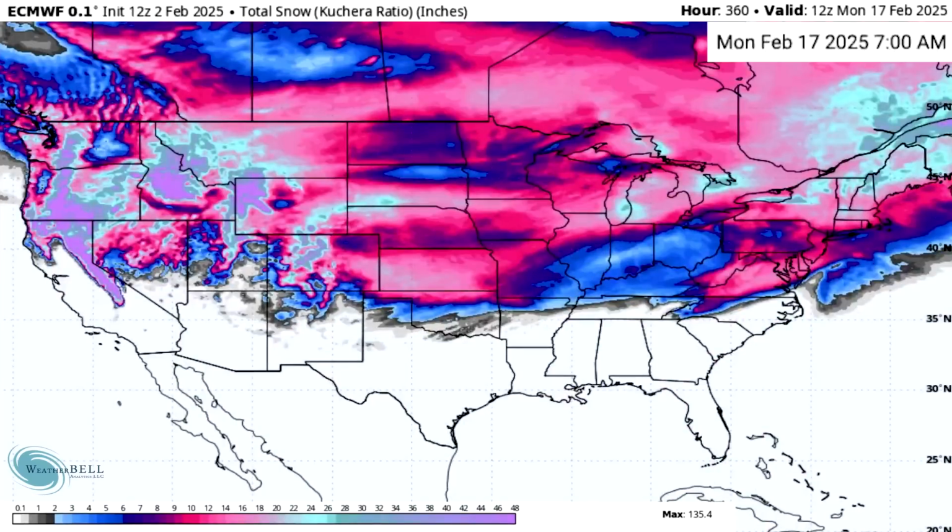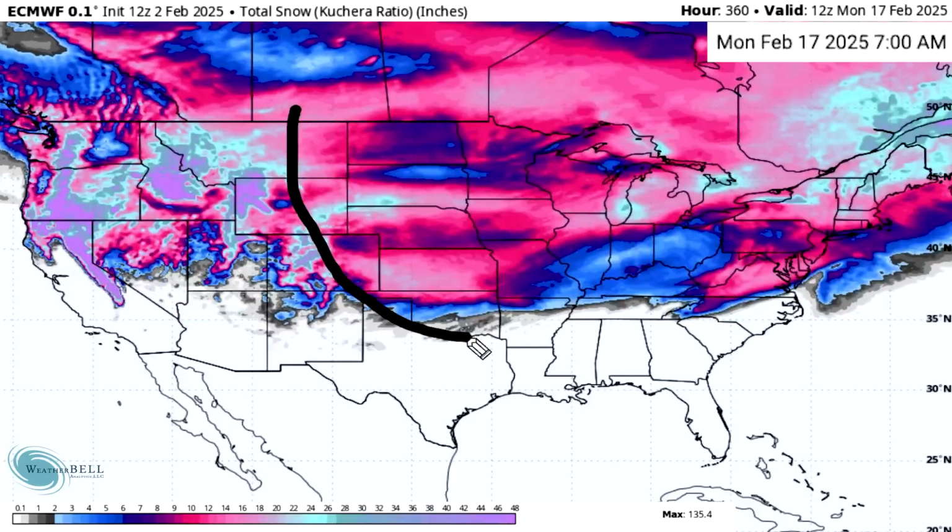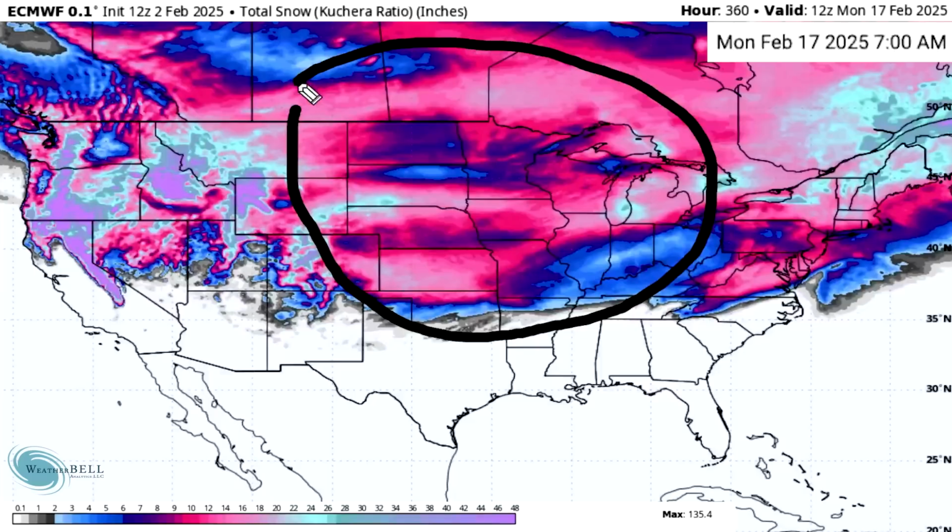Total snowfall on the European model is just a ton for everybody. I mean, this is more than half the nation seeing snowfall. Obviously, the mountainous west seeing feet, like I mentioned. The central and northern Plains, Midwest, Great Lakes, parts of the Ohio Valley, mostly seeing 1 to 2 feet in these pink areas. The purples and blues, we're looking at much more like plowable snowfall, but not feet. We're talking about 5, 6, 7, 8, 9 inches of snowfall in a lot of those areas.